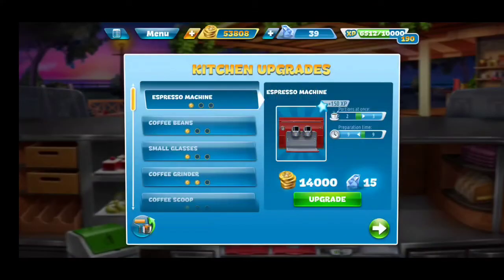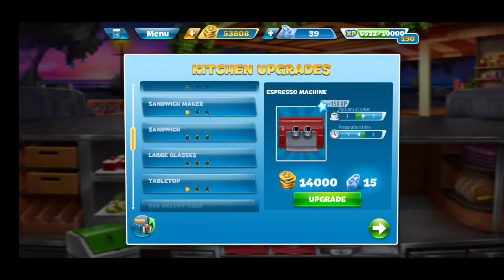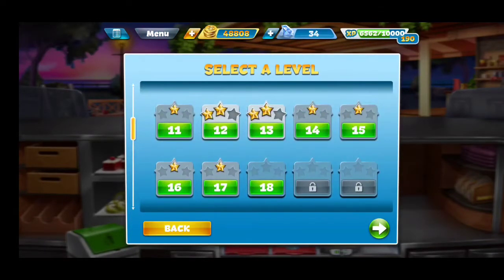Guys, over to our kitchen upgrades. Gotta continue being conservative with our spending. Cheapest thing for us to get would be the large glasses, 5 diamonds. And let's go ahead and jump here into level 13.